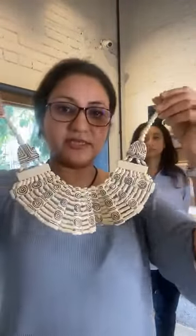This is a similar kind which I showed you. That was in maroon and this is in white.